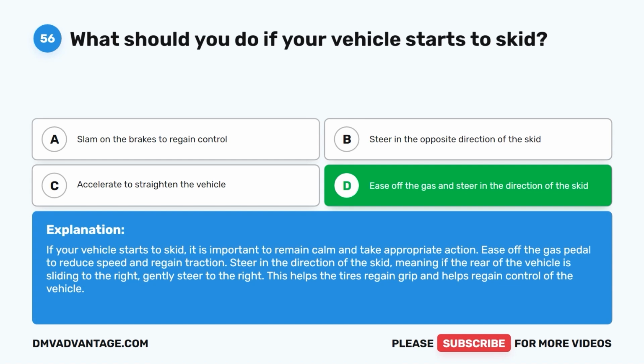If your vehicle starts to skid, it is important to remain calm and take appropriate action. Ease off the gas pedal to reduce speed and regain traction. Steer in the direction of the skid, meaning if the rear of the vehicle is sliding to the right, gently steer to the right. This helps the tires regain grip and helps regain control of the vehicle.